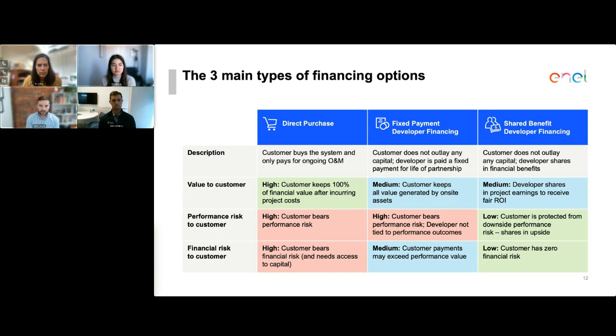That would be paying cash, CapEx, directly out of your budget to build these projects on site. You're going to keep 100% of the financial value of the project, so that pink and blue chart we saw earlier, that would all be customer value with none shared with a partner over that period of time.